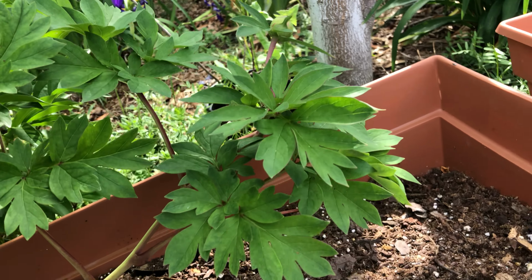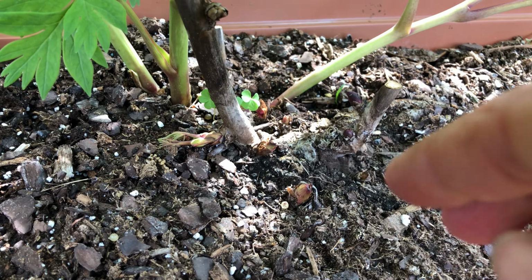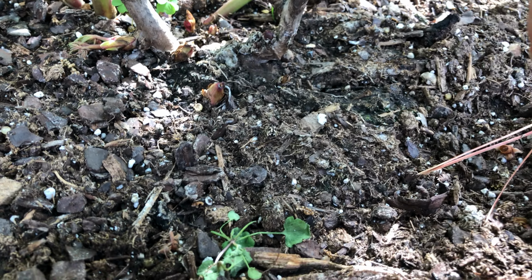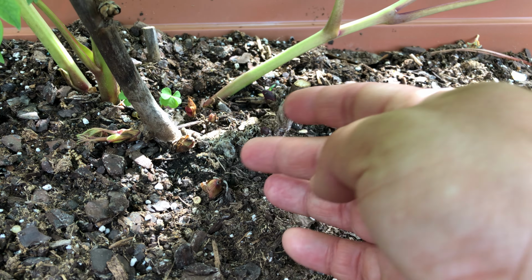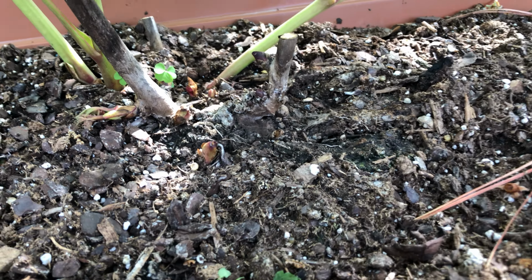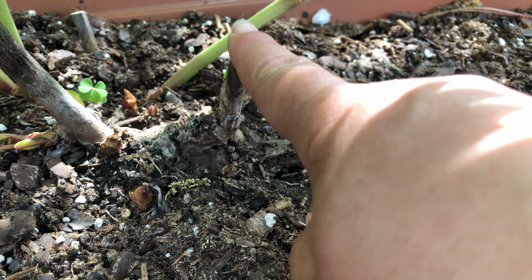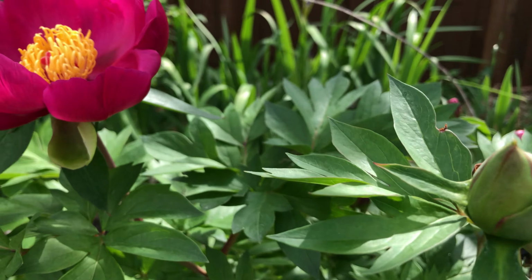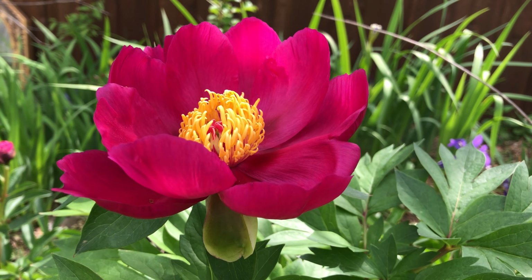For some reason, I have no idea why, I have buds on the bottom that stopped growing. I don't really know what's going on, but they're just sitting there. They're totally good buds. And these two just sit there. I just love how it looks. It's so beautiful. I'm loving it.